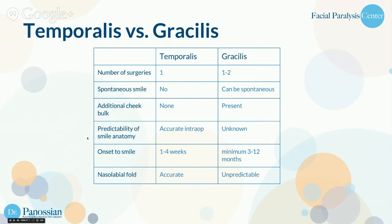The predictability of the smile is also difficult to do when you're talking about the gracilis. In other words, there's no way to test this muscle at the time of the surgery in order to understand that we have adequate mobility of the corner of the mouth. Whereas in the temporalis procedure, the nerve and blood vessels are left connected and simply the muscle is reoriented and moved, which allows us to stimulate that muscle during surgery to see how much movement we're achieving.